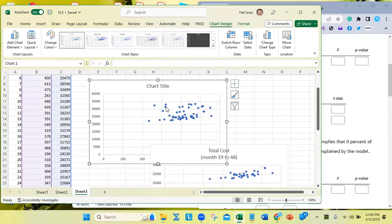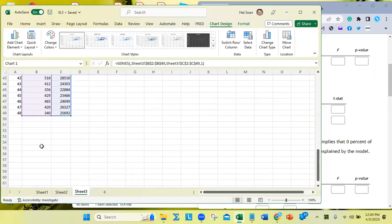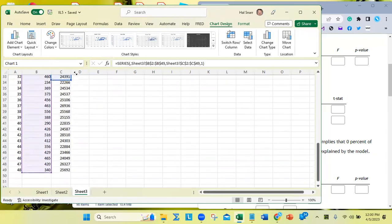I'm going to change this. I want you to click on one data point right here. Click on one data point and then go to the very bottom. I want you to grab that bottom right-hand corner, turn your cursor from a white plus to a line with arrows going in both directions on a 45-degree angle. Click and hold the left mouse button until you get to row 18.